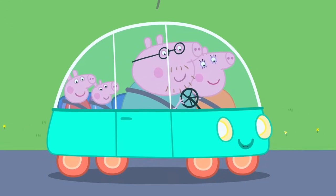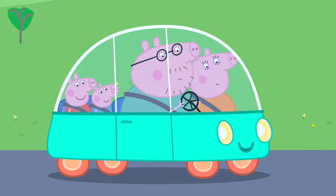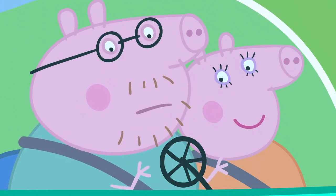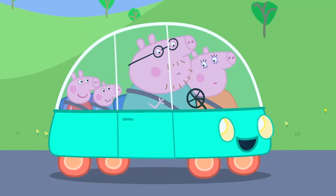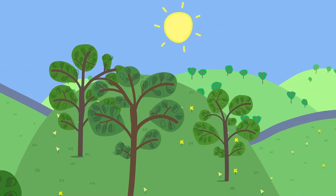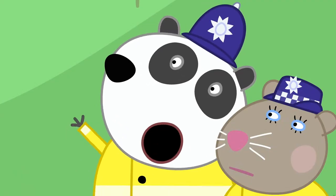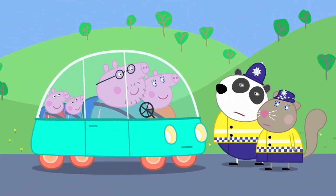Wow! I can even drive by myself. Really? Really? Sit back and relax, Daddy Pig. Let me drive. Okay, if you say so. Ooh! Don't worry, Daddy Pig. I am an expert driver. Whee! It's a magic car! Stop! It is Police Officer Panda and Police Officer Squirrel.